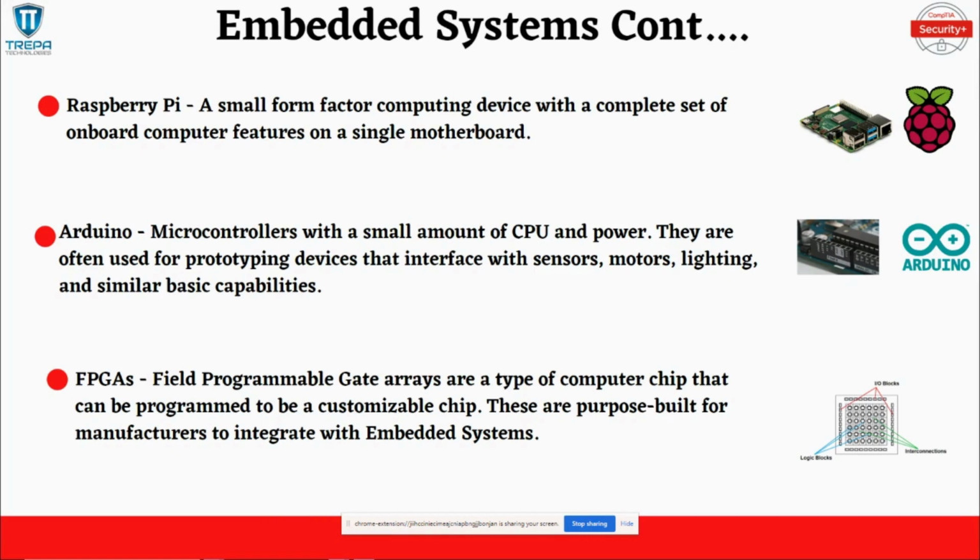The next thing we're going to go over is an Arduino, and excuse me if I messed up the pronunciation. This is a microcontroller with a small amount of CPU and power that is often used to interface with lightweight devices like sensors, motion detectors, or lights.